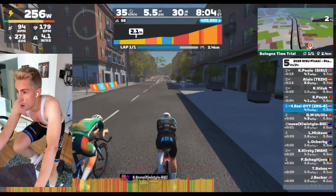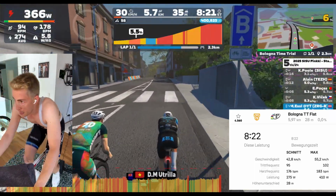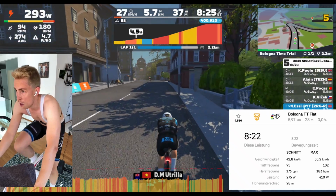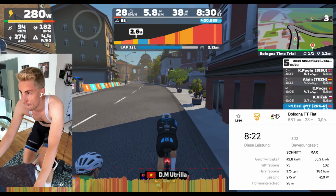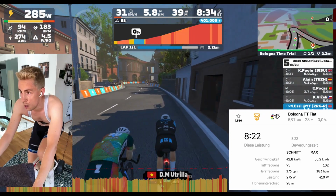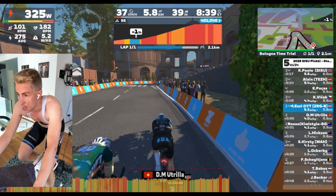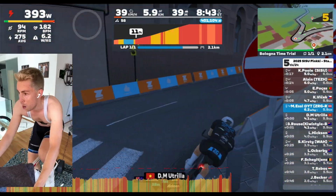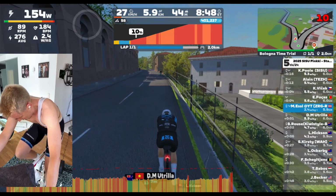So we're here in P5, P6 for this moment in all categories. 24 starters here today. And you see the first flat section I did in 8 minutes 22 with an average of 275 watts. So pretty happy with that. I was hoping for reaching something around 280 watts on top of the climb, and starting here with 275, that's pretty promising. So right turn, and then we are in the Bologna climb, 2.1 kilometers at 10% average gradient.